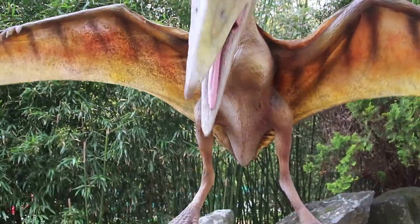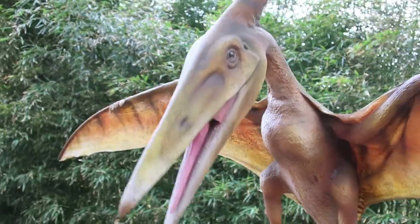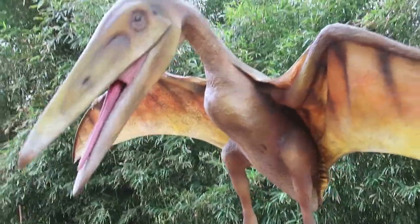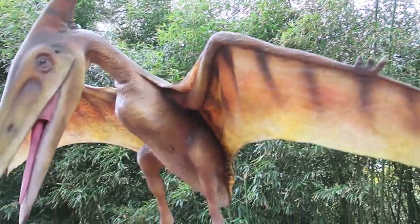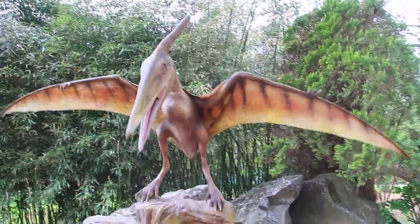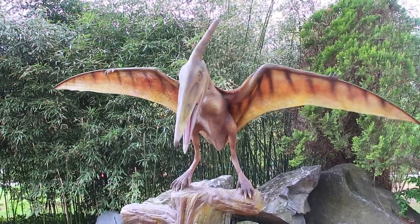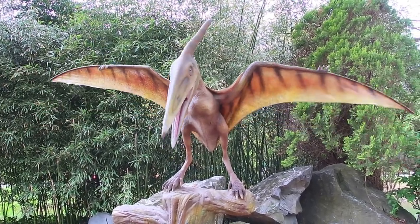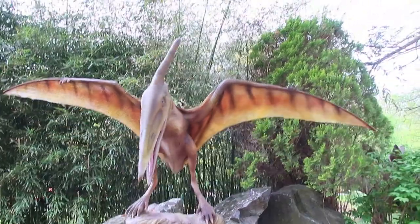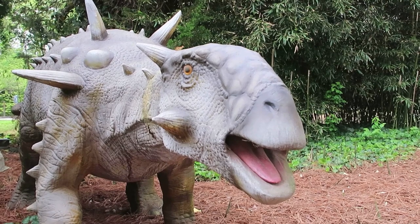Wow, look at this dude. What's this? Look at that wingspan. My goodness. All right, buddy. You have a good afternoon. There he is.